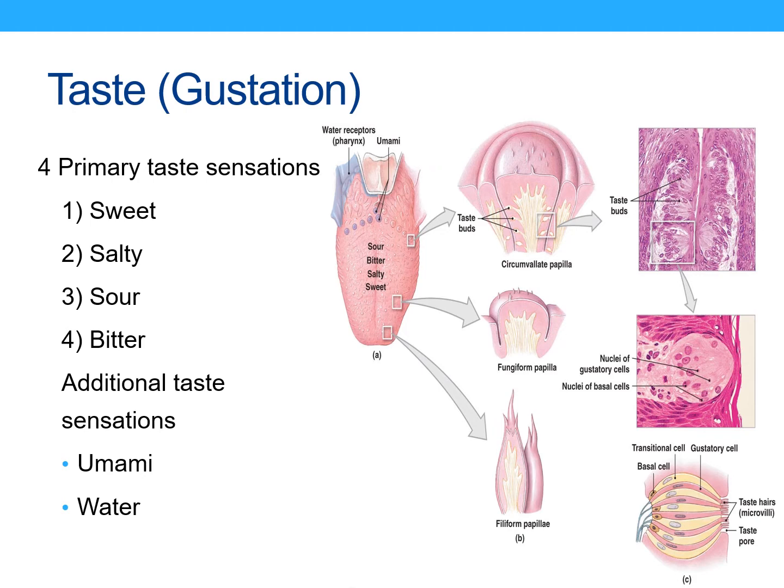So umami is a pleasant, savory taste that we get through exposure to an amino acid called glutamate. You might have heard it if you were an Iron Chef watcher back in the day. They talked about umami a lot. I don't know if they still do. I haven't watched in years.